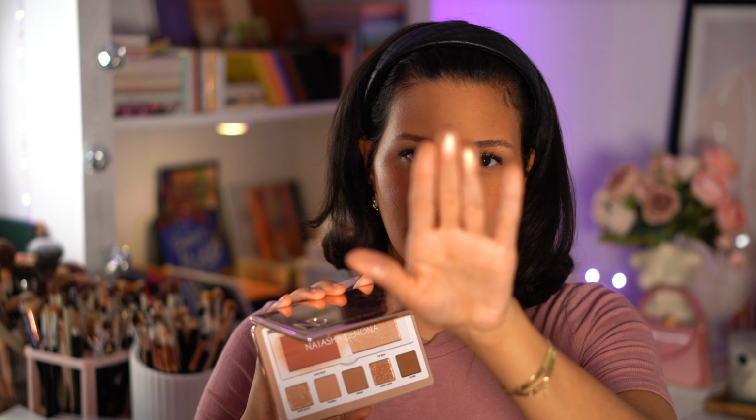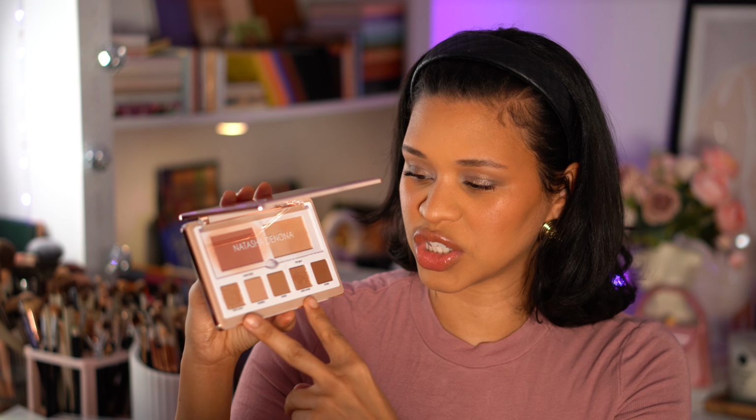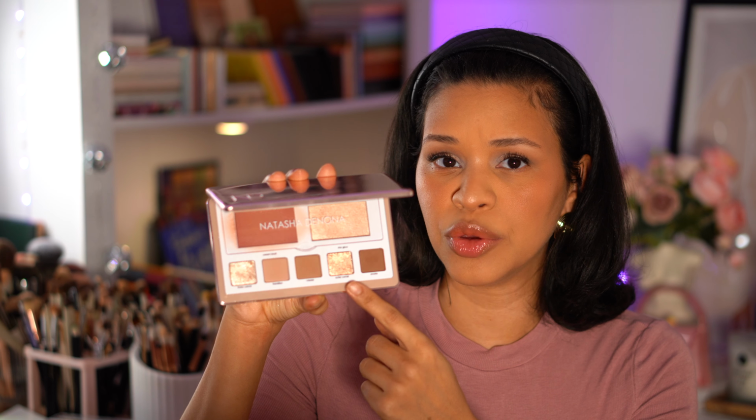These shimmers are just stunning. With each release of the palettes that would come out, I feel like her formula when it came to the shimmers was just getting better and better. And I find that her shimmer shades just look wet on the eye, which is just what I love. They have a great base and pigment to them, but these colors are absolutely stunning. And then of course the beautiful mattes.